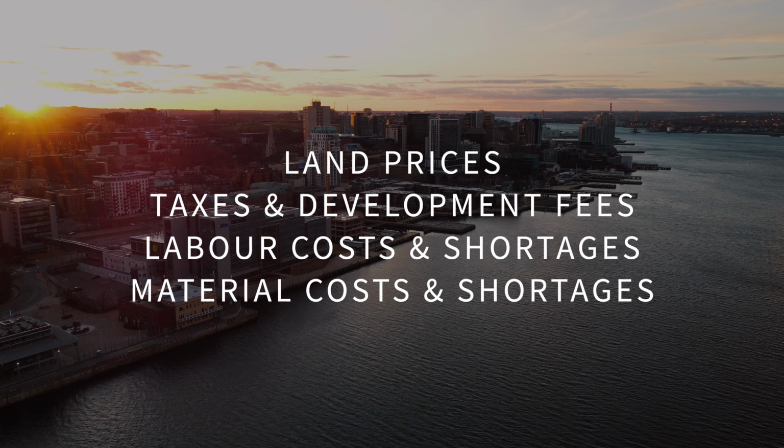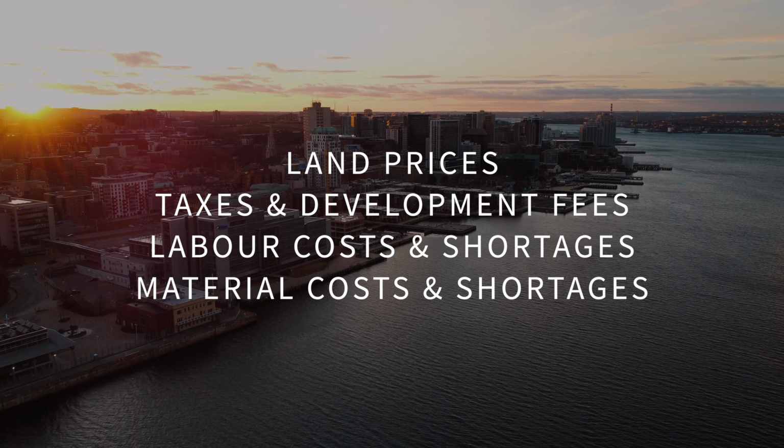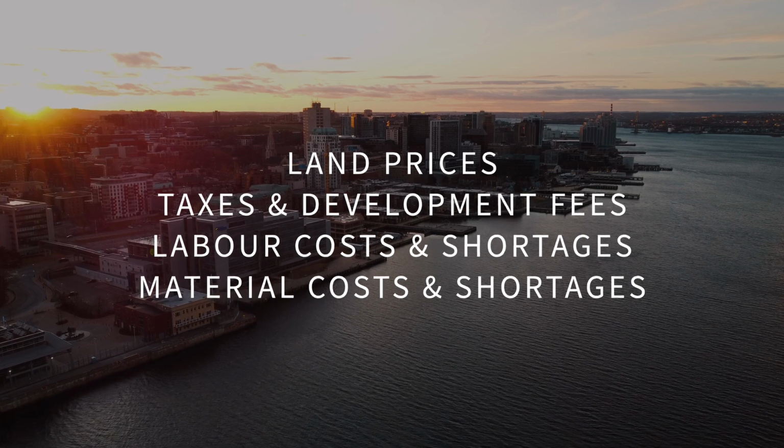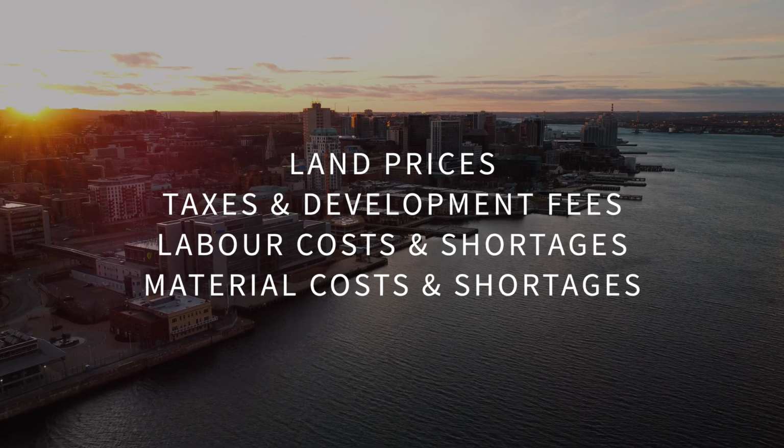When you look at the private market, rents are sky high, the cost of building is sky high, and the amount of skilled laborers that we have to build these homes or housing units is not nearly where it needs to be. And this is a huge reason why the rents have gone up as much as they have. Land prices, taxes, development fees, labor costs, labor shortages, material costs, and material shortages have all been major hurdles for developers, and it's affecting their ability to build affordable housing.